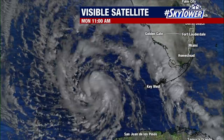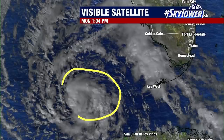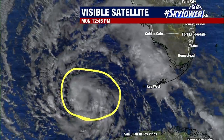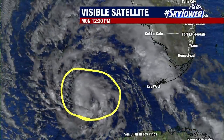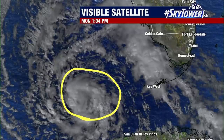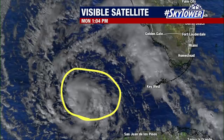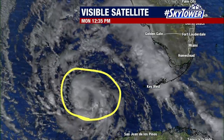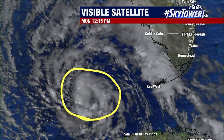Some of this dry air has made its way all the way towards the center, but you notice over the past several hours, you're starting to see more convection near the center of this system. So it's trying to regain some of that intensity. It's an environment now where the wind shear is starting to decrease a bit. It's moving over warm water, so there's that potential as we go through the next day or so. It could regain some more strength, and there's still that chance it could become a hurricane.